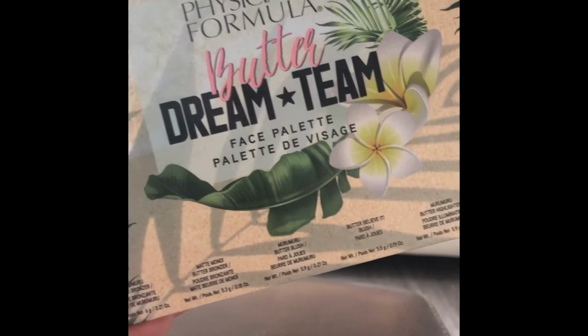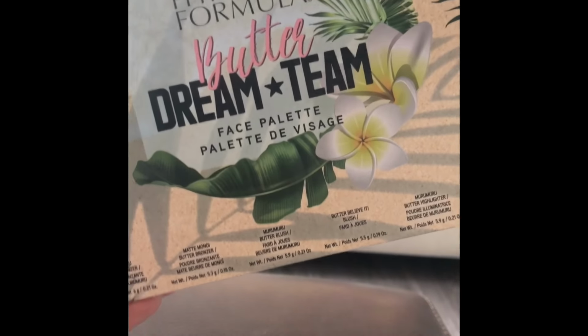This is the IT Cosmetics Bye Bye Under Eye. It is a very, very thick, creamy under eye concealer. I warmed it up to use just a little bit, but I was really trying to cover up that peach color corrector. Now I am headed in with some powder.